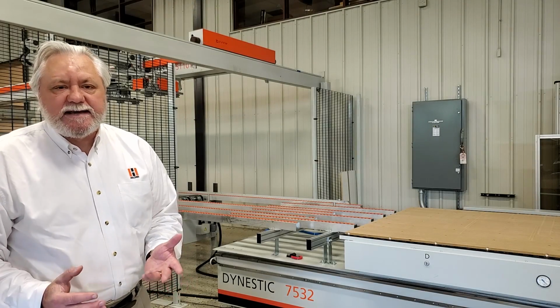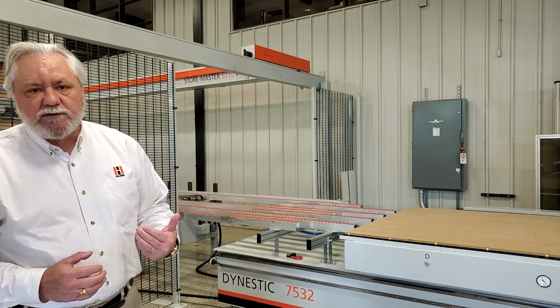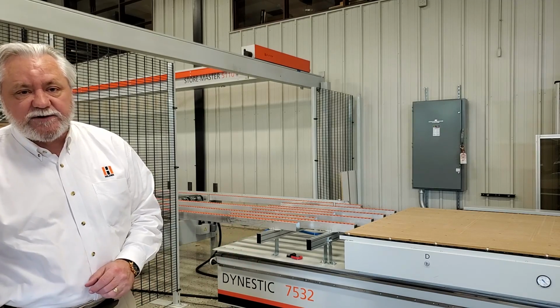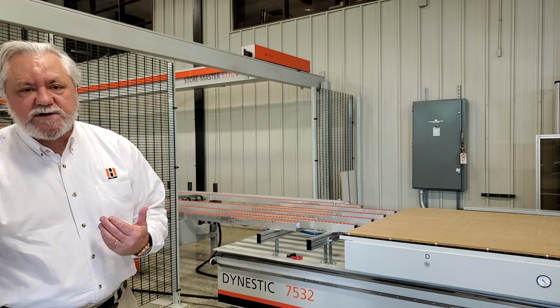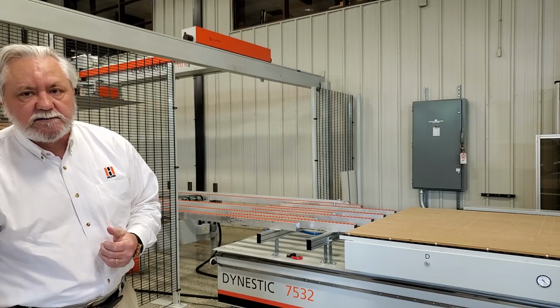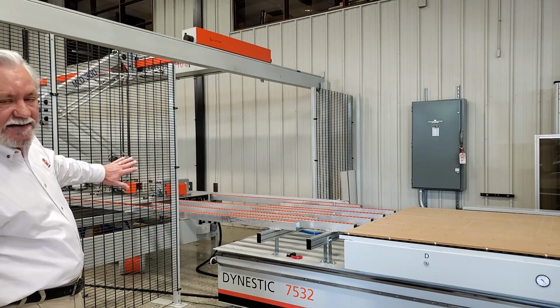As we talked, one of the key benefits with the StoreMaster 5110 is inventory retrieval and loading your CNC machine. So here we're going to show you an example on the Dynastic 7532. The operator has called up the program. It sent information to the StoreMaster as to what material it needs to run the job. The StoreMaster is going to retrieve that material. We're going to load it onto the infeed table inside the system.